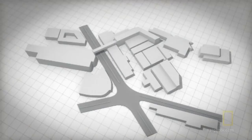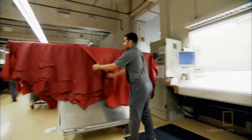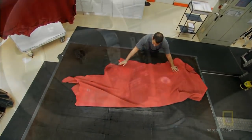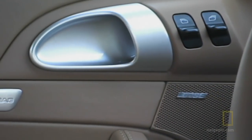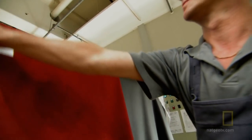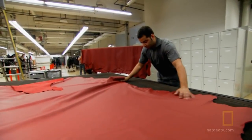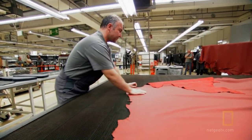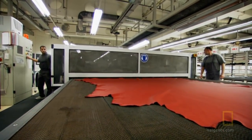At Porsche, leather begins as tanned cow hides in the upholstery shop. The basic 911 has 40 upholstered pieces, including the dash, door panels, and seats. It takes 6 hides to upholster an average 911. Hides are laid out on a machine that automatically cuts the pieces to be upholstered, while avoiding flaws in the leather.